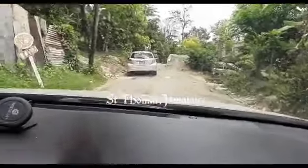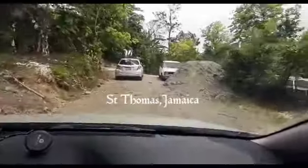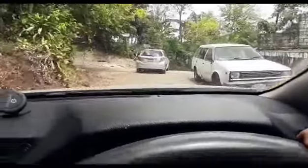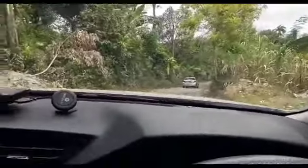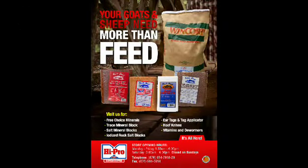So I'm now following Miss Watson to one of the small farmers in her zone here in St. Thomas. And as you can see, it's like a one-way street. As she said, the road is pretty bad. So, St. Thomas stories. Yes, please.